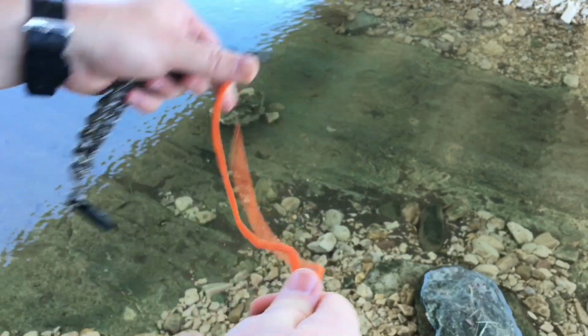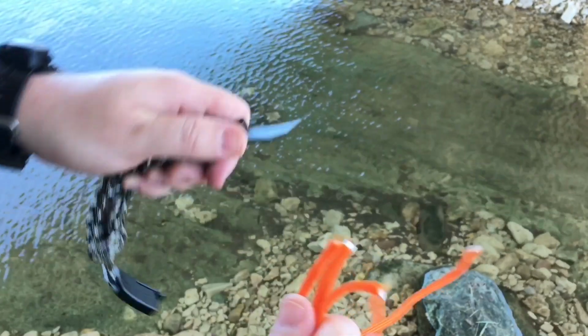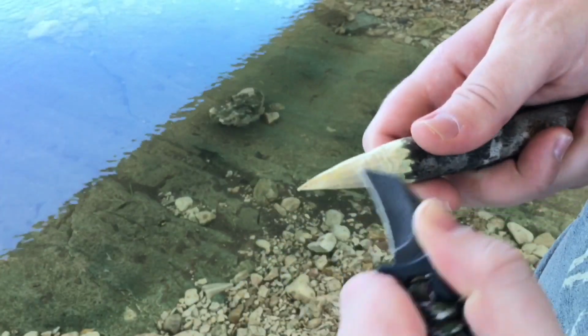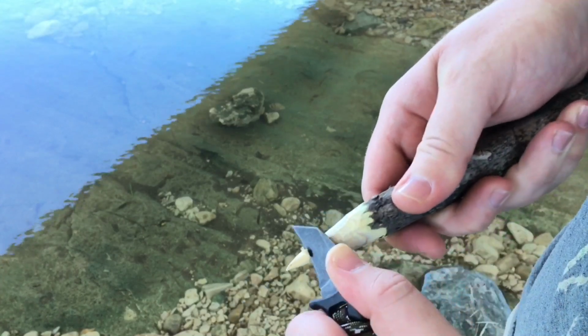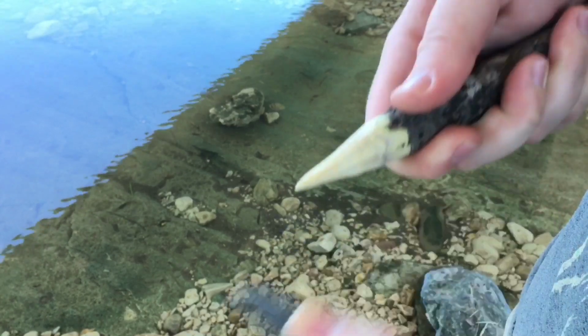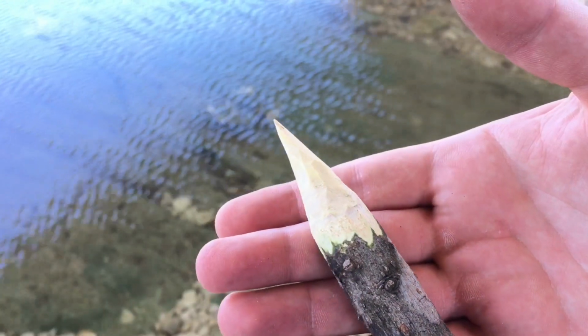This is 1.5 inches long. You've got the 8CR13 MOV and a black stonewash finish. It's not a bad blade. It comes razor freaking sharp. And in an outdoor situation, doesn't matter whether I'm camping or anything, I would rather have a small, useful, sharp tool than absolutely no tool at all.